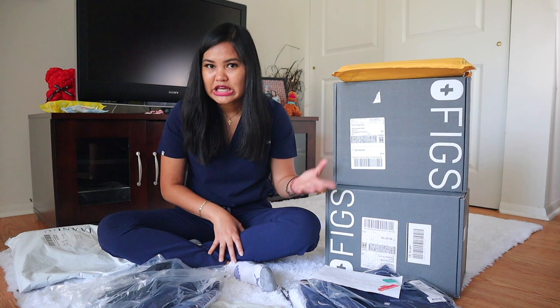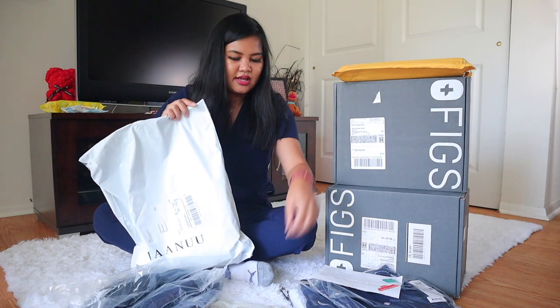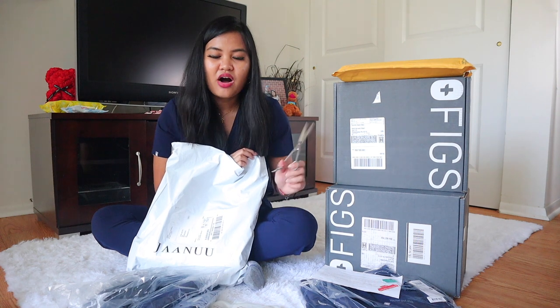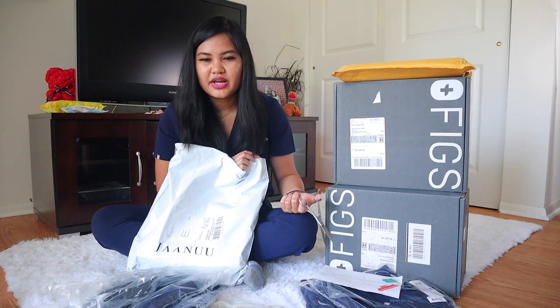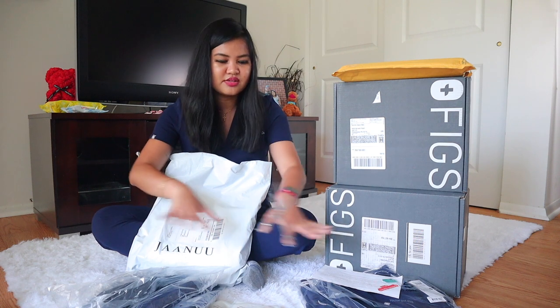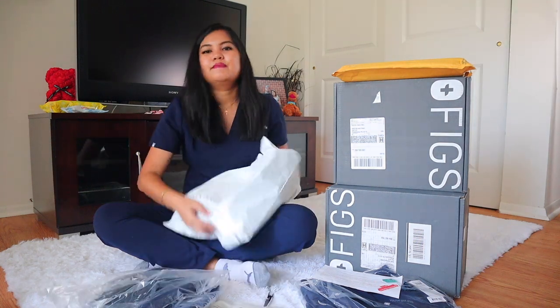All of these scrubs are in different kinds and different designs, so you will see later. Let's continue. The next one is the other set of JAANUU. And one thing, all of these scrubs were on sale when I got them. I got the first sale last Nurses Week, I think, and then the JAANUU, I think on July 4th.